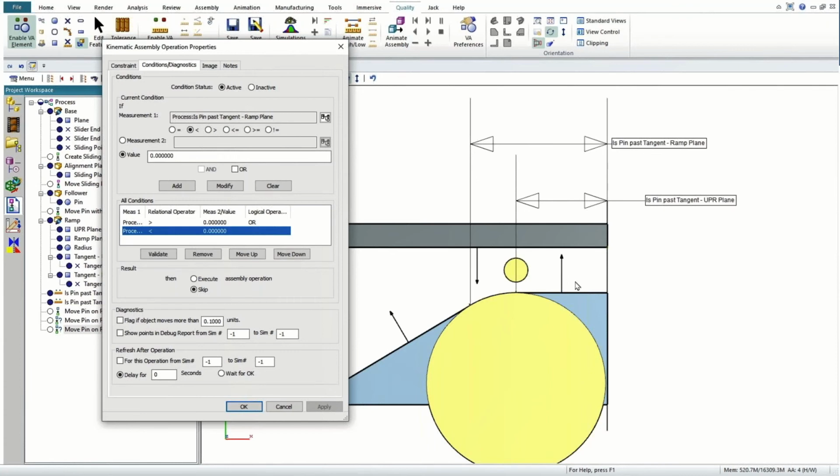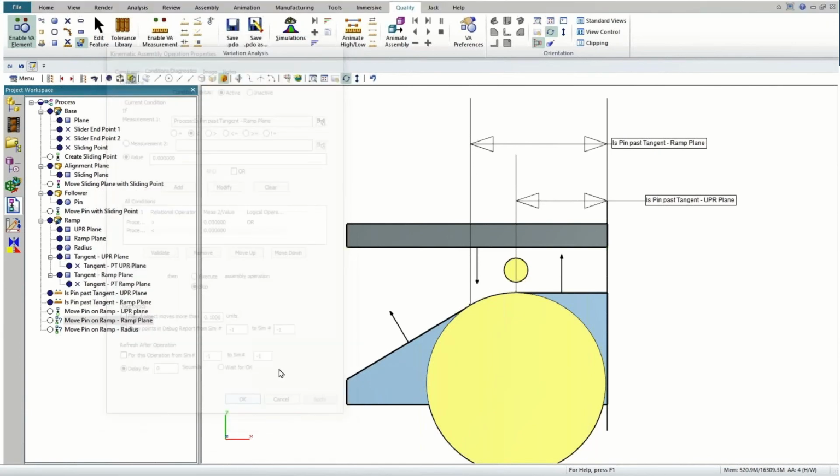But in essence here, I'm checking to see if it's not in the front, not in the rear. Thus, it's in between those two, and then I wanted it to execute. But if either one of those two is true, I want to skip this routine. So that's what this logic is doing.